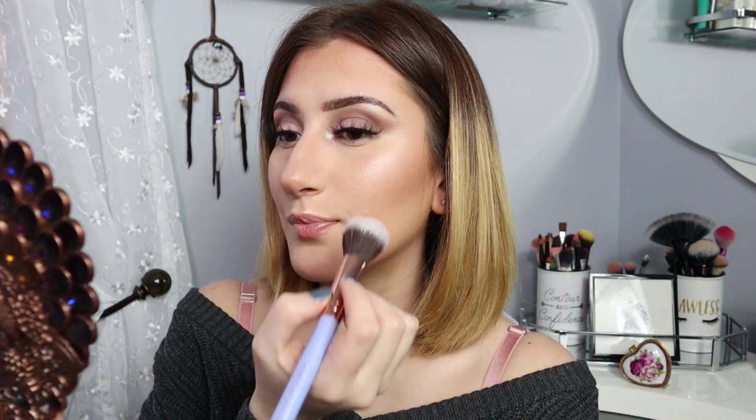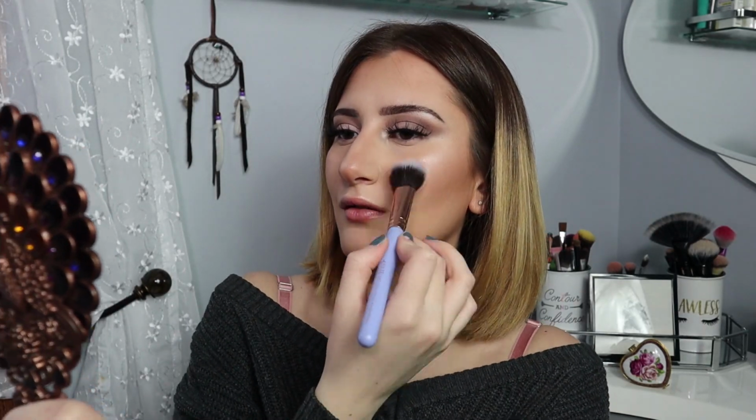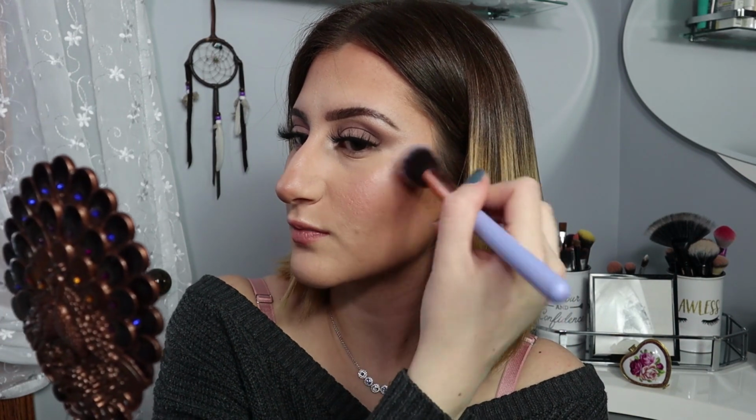I'm gonna add a blush. This is the Bella Pierre Cosmetics Mineral Blush in the shade Desert Rose. Blush also makes a big difference. I feel like it just lifts your face, brings it to life. I'm just putting that at the apples of my cheeks and I like to blend it back.